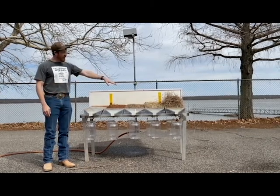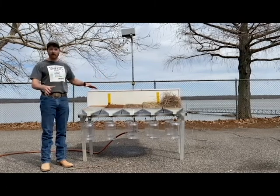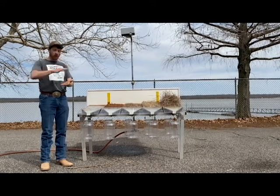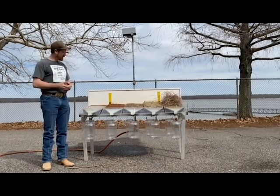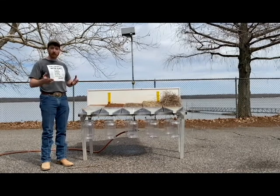Next to that, we have a piece of my front yard, but it's not your traditional front yard. That's a front yard that's mown a little bit taller. I don't use pesticides on that part. I don't spray anything with it. That's just a little bit different method of land management when it comes to our yards.